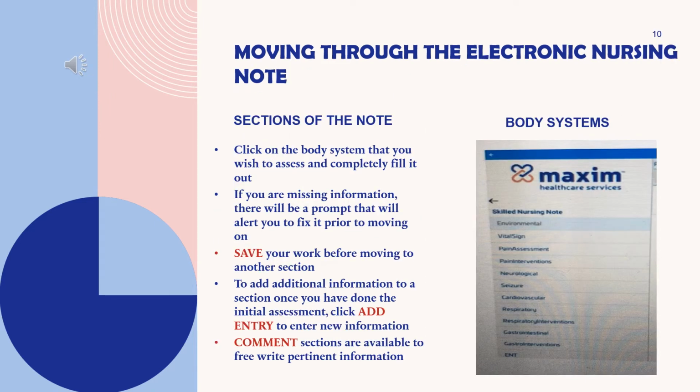Moving through the electronic nursing note. Sections of the note. Body systems. Click on the body system that you wish to assess and completely fill it out. If you are missing information, there will be a prompt that will alert you to fix it prior to moving on.